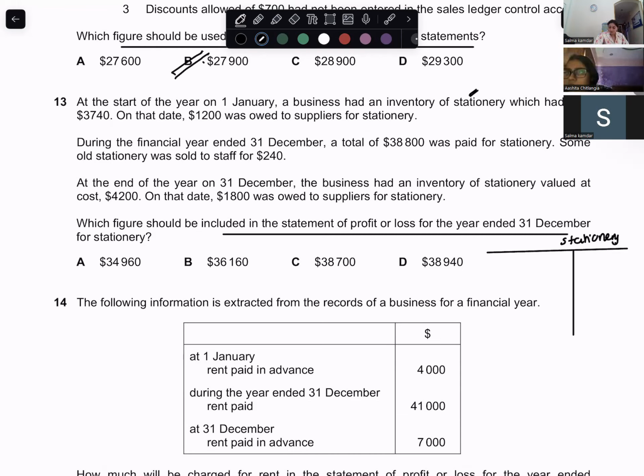Okay. So now your stationery inventory is how much? Stationery inventory had an opening of 3,740. Inventory of stationery at 3,740, and 1,200 was owed to the supplier of stationery. During the financial year ended 31st December, a total of 38,800 was paid for stationery. So what you pay, what's coming in will go over here, what's going out will come over here. At the same time, it is an expense account. Are you with me?